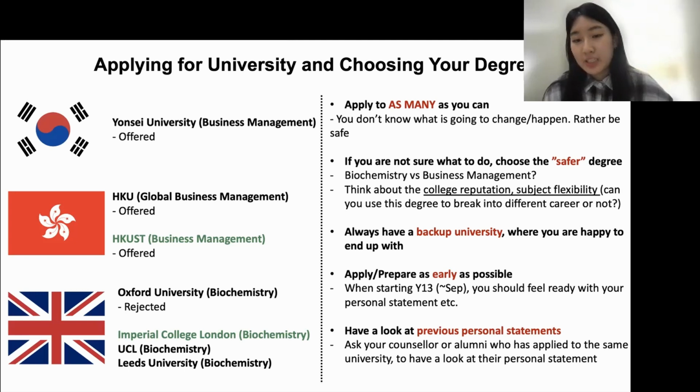And my last tip is please feel free to ask for personal statements for reference. For example, in my case, I remember I asked one of the alumni from Dulwich who got an offer from Imperial Biochemistry if I could have a look at her personal statement, not to copy or anything, but just to get the overall picture and see how her personal statement was strong enough to get her into the university and what could have been better.